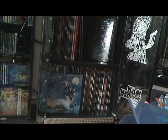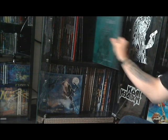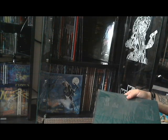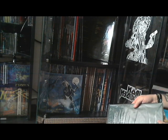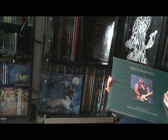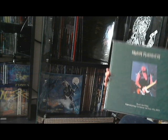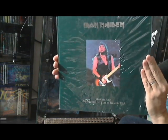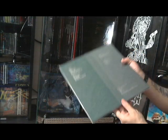I'm not going to open up all these bootlegs, but these I will, because these are really rare. This one is number, I can't see, number 220 out of 275. This one's on leather, and this is the Rock Am Ring, Germany, June 4th, 2005. Picture Adrian on the cover there. And again, this is also Sound of Silence.